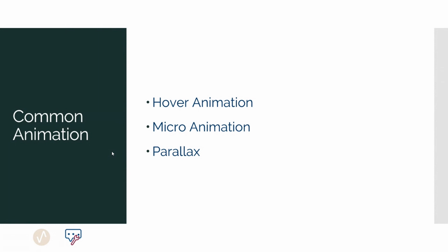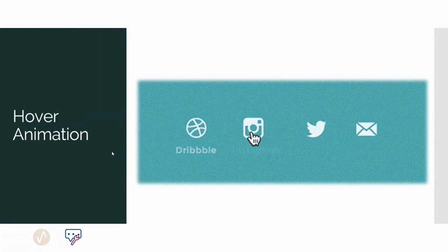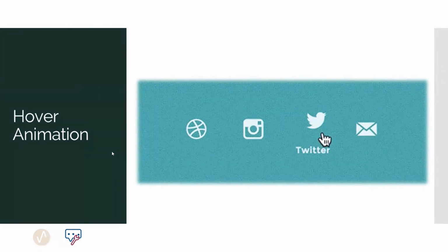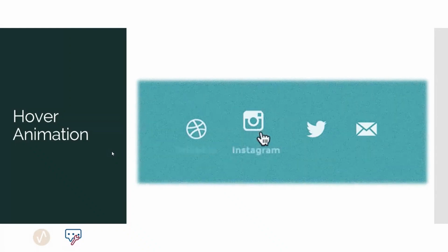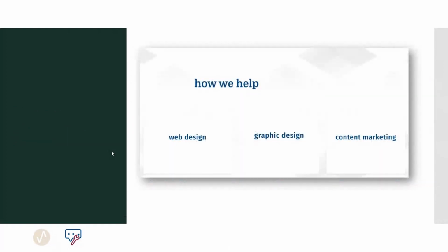What is hover animation? Well, this is an example that as you move your cursor over each element, it moves. What that does is it lets people know that they can take action by clicking that. Another example is here, where you actually have these three elements, and when you roll over one of them, it flips and actually gives you more information right there.